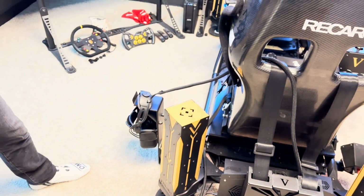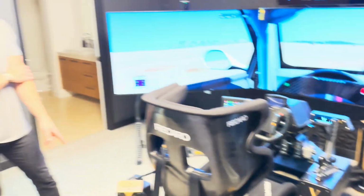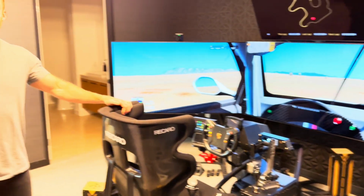100%, they make it real life, and it actually gets your heart racing when you get in accidents because you think you're gonna die. But oh, the VR? The VR, but I like the triple screen, it's a little bit more relaxed, but if you're trying to get serious, the VR is the way to go.